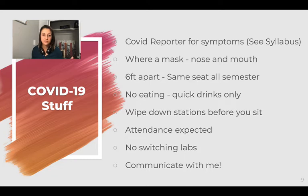Okay, cool, COVID stuff. I've been singing a lot, I'm not sure why, maybe too many lecture videos. The reporter is in the syllabus, so that's the new thing, no longer a daily symptom checker. If you're having symptoms, if you've had a positive test or been exposed, that's where you're reporting it. Check out the syllabus on the homepage for more info on that.